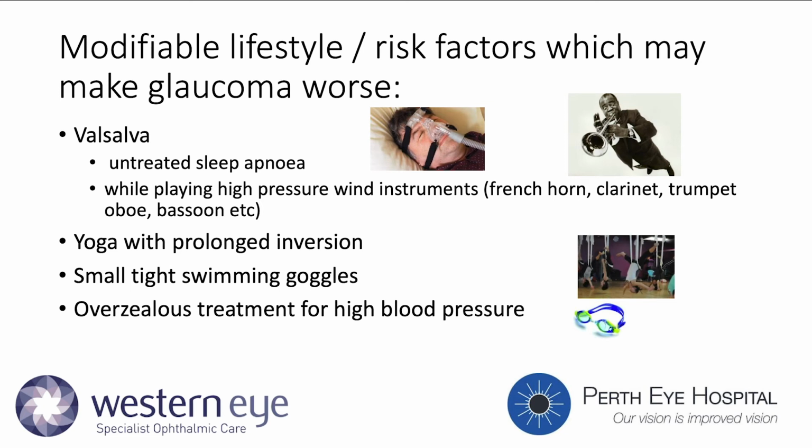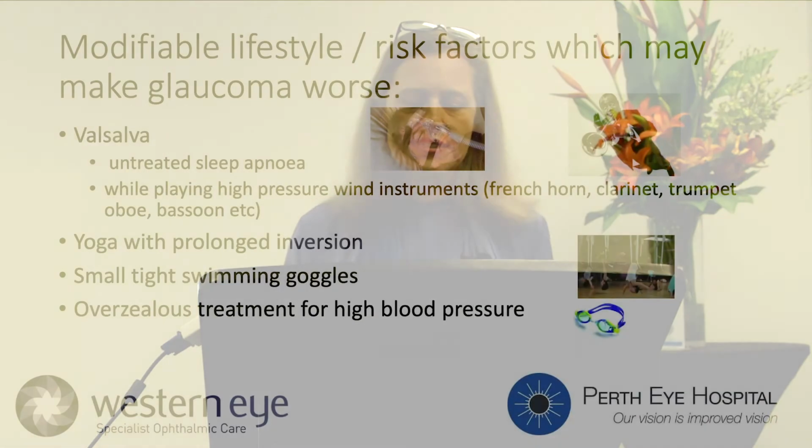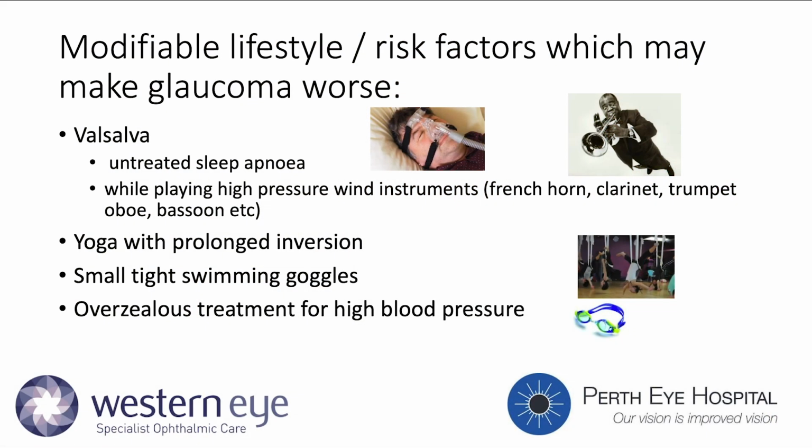Lifestyle factors which may make glaucoma worse, including anything that causes Valsalva. Valsalva is when you block your airways and breathe out, so there's suddenly high pressure which is transmitted to your eye. Probably the commonest cause of that is untreated sleep apnea, but also playing a high pressure instrument like an oboe or a French horn can do the same.